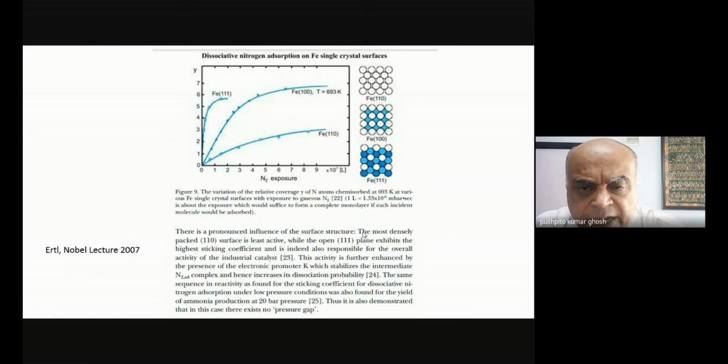Now, this is again extremely fundamental, and which Ertl says, and I believe that this is the kind of thing for which he got the Nobel Prize. What he did is that he did not really just say, yeah, this Swedish iron ore is great and fantastic. But knowing that iron, Fe, has three different crystal surfaces, which is the iron 111, iron 100, and iron 110. These are the ones you can see: this 110, this 100, and this 111. And what you can see is the 111 is very lightly packed on the surface.